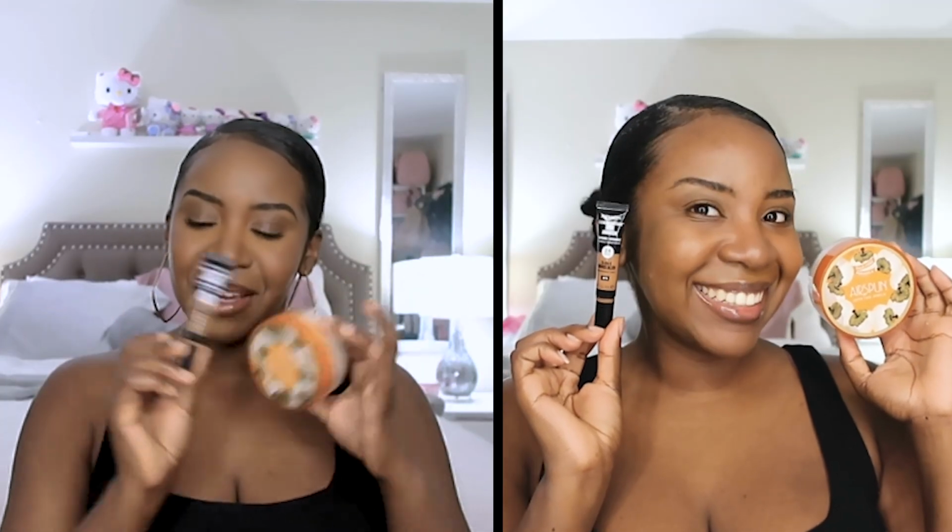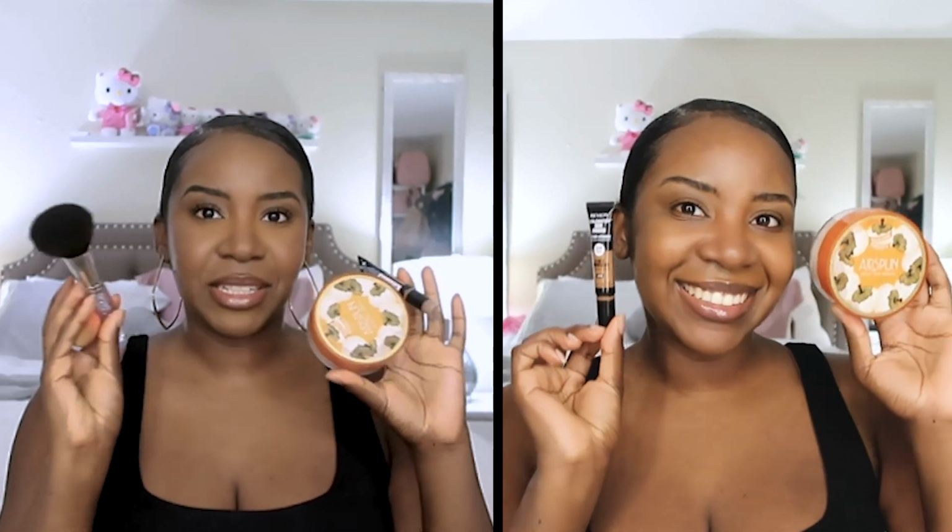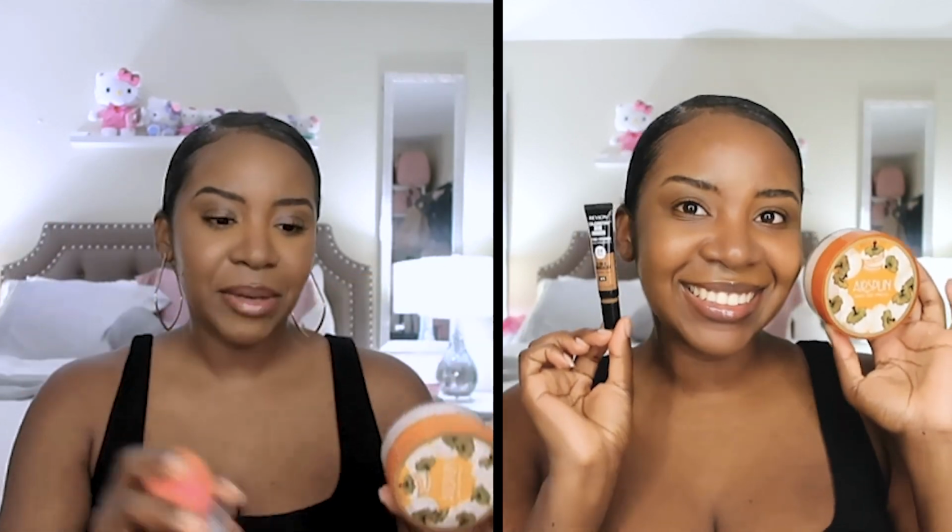So now that we've talked about the instant part, you're gonna want a concealer, a setting powder, a beauty sponge and a brush. Oops, sorry, I just opened up a new package. Let's try that again. Keep this with you in your little makeup bag, maybe your spend-the-night bag, for when you're on the go.